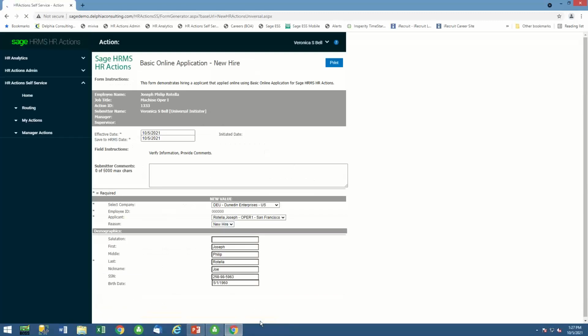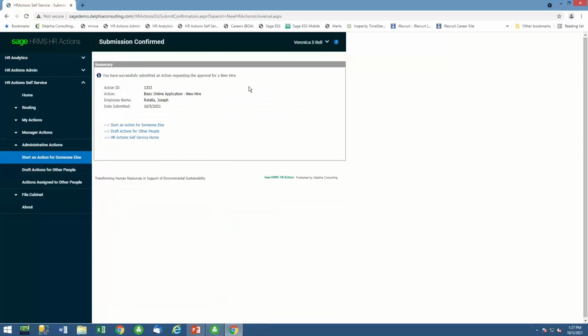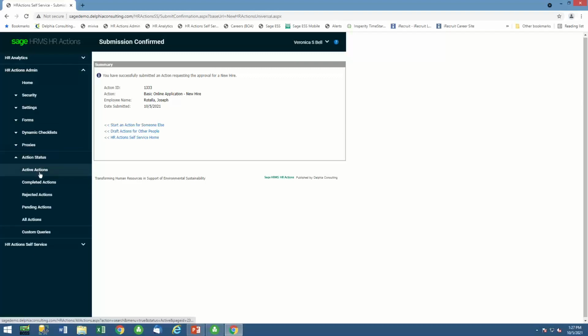If I've missed anything, it's going to stop me and say, I have something I missed, a required field. And you can mark any field you wish is required. So it's done. It submitted this action. So administratively, you have the ability to see where paperwork is, even if it's being done remotely by other people in the organization, either employees or managers.